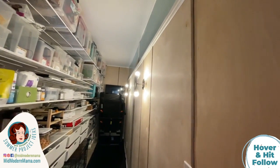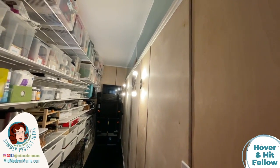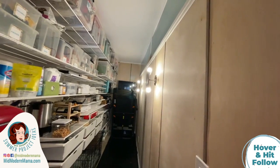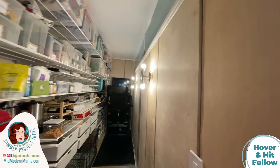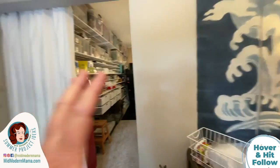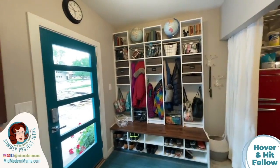But they each only had 1 light bulb. And so by choosing fixtures that have 2 bulbs in them, we doubled the light in this room, which was really helpful and really fantastic. So that was the first of our design emphases, bringing in light.